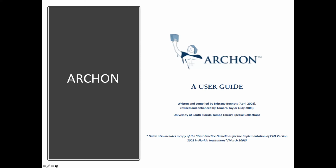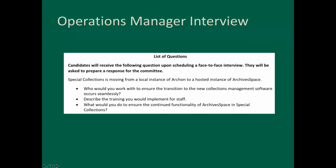In 2019, Amanda, who will be speaking to you next, joined Special Collections with a near singular task of moving Special Collections into ArchivesSpace. While this would not be Amanda's only responsibility as Special Collections Operations Manager, it was made clear during the interview process that it would be the most immediate and most important.